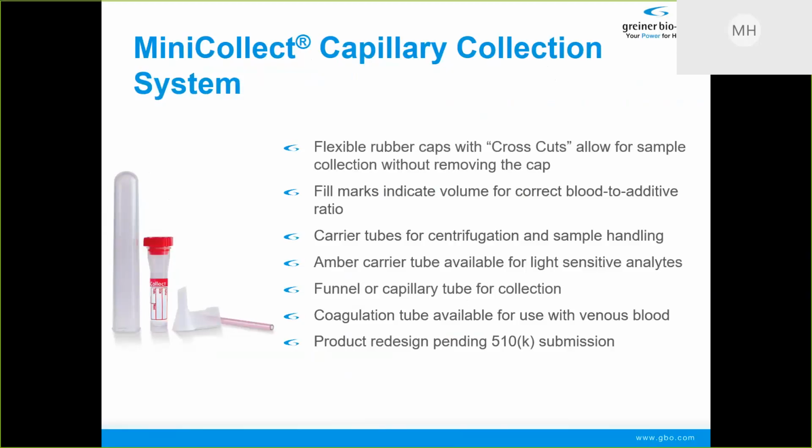We also offer in our capillary collection, the Mini Collect system, a coag tube. It is used with our venous blood though. We also have the various carrier tubes to go along with it, whether it be a clear one or if you have the need of an amber tube for your bilirubins or any light-sensitive analytes, we have those options as well. We are actually working on a redesign of the product. It is pending our 510K submission right now. So we're just waiting on the FDA for some new updates to this system as well.